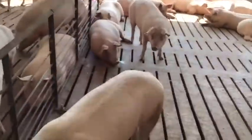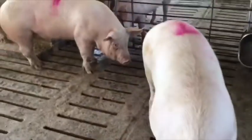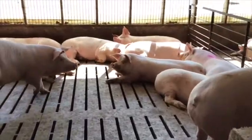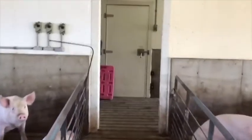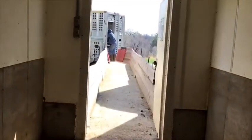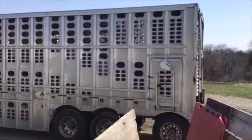I was pretty proud of myself a few weeks ago when we loaded out fat hogs, and we had 3 loads in a row that I didn't let any unmarked ones pass. Each semi holds around 200 pigs that will be ready for market.